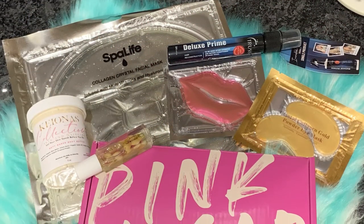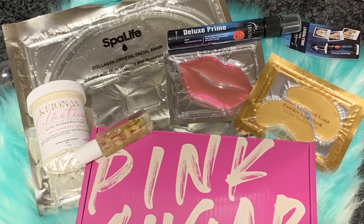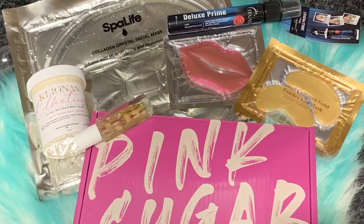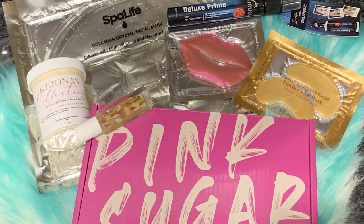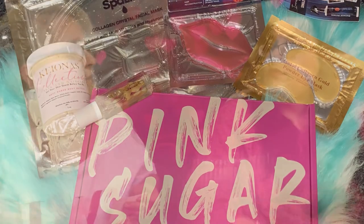So, what do I got? How many items? 1, 2, 3, 4, 5, 6, 7. 7 items for $15. That's not bad at all. So, I may order the monthly box and see how it goes. It's worth a try. It's only $15. If you don't like it, you can just cancel it.